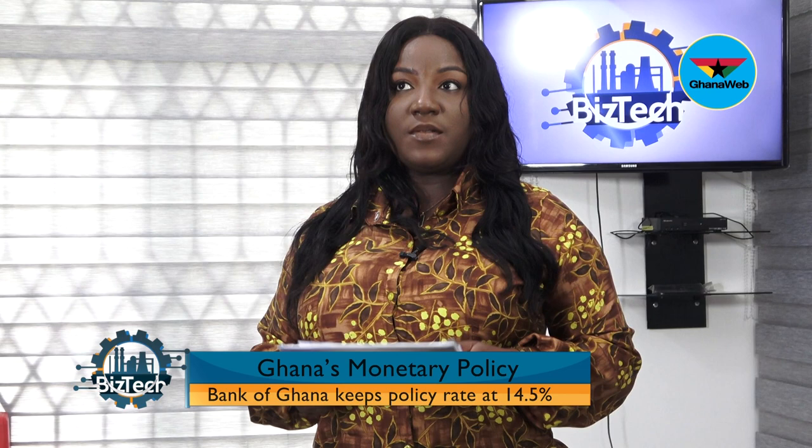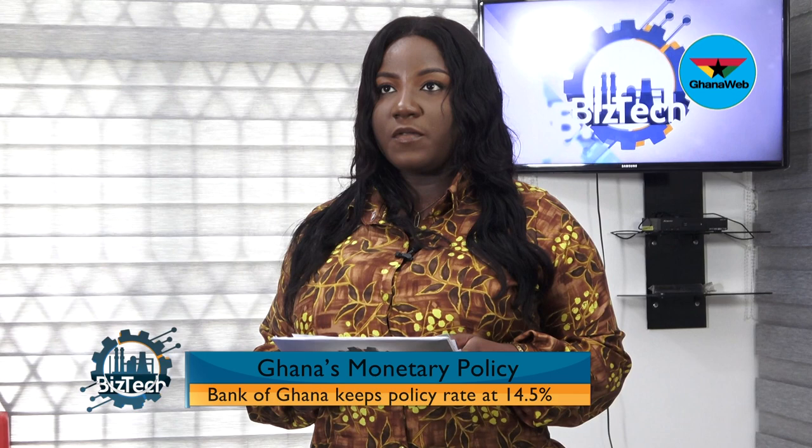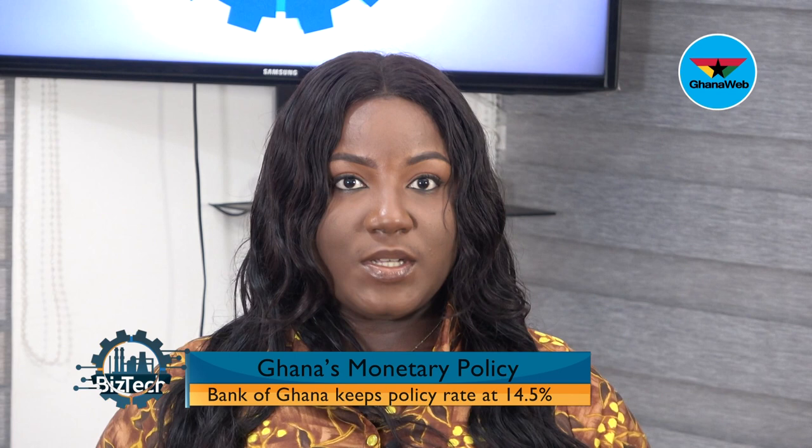The governor of the Bank of Ghana, Dr. Ernest Addison, has announced a decision by the Monetary Policy Committee to keep its policy rate unchanged at 14.5%. This comes after the committee held a three-day deliberation to initiate proposals for the formulation of the monetary policies of the central bank. Speaking at a press briefing on Monday, September 28, 2020, Dr. Addison explained the decision was based on the drivers of economic growth returning to normal prospects for a good recovery.